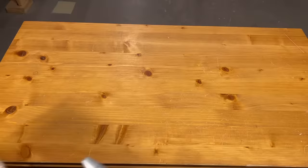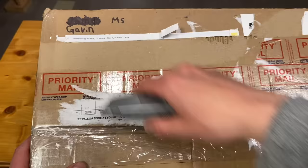This next box comes from a guy named Gavin from Mississippi. I'm really curious to see what's inside this one here. So let's have a look.